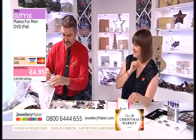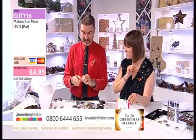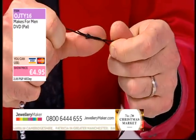But anyway, so Slipknot, darling. So this is a Slipknot. If I show you this one. So it's a simple way, if you're using leather cord, of opening and closing your pieces of jewellery with a little, can you see, a little Slipknot here? Okay. We've got leather cord coming up. I haven't used these for a while.